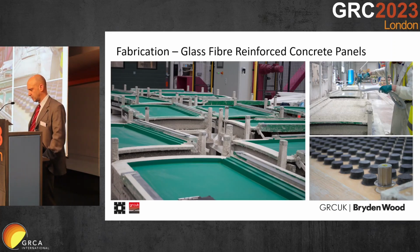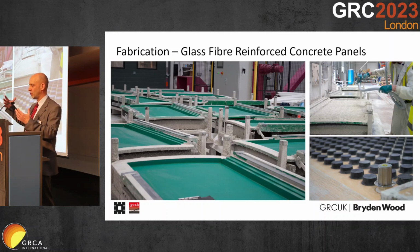Then some images from GRC UK's factory about the production. There are these acoustic holes. They were particularly tricky to deal with because of the geometries and the demolding moment, because you just got stuck because of the angles, and we had a lot of discussions with the architects, as I said, trying to maintain the intent.